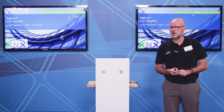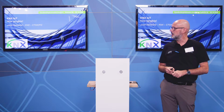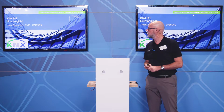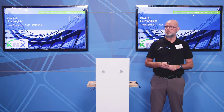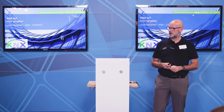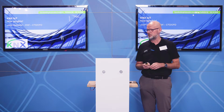So KNX IoT, maybe some of you have already heard about this. We've been talking about this extension to KNX for quite a while, but I can now confirm that it is finally there, and I will also invite you to come to our booth. You can already see it live in action.